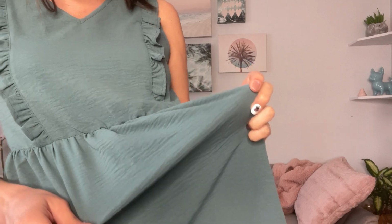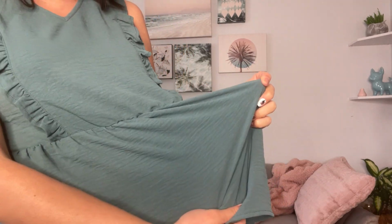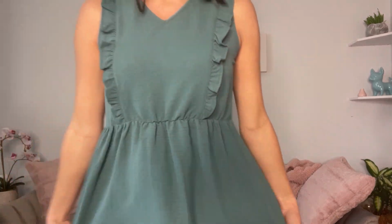It does have a textured fabric. I'm going to come in here. It is not wrinkles. It is a kind of like light textured, which I think adds kind of like a little richness and dressiness to this blouse.